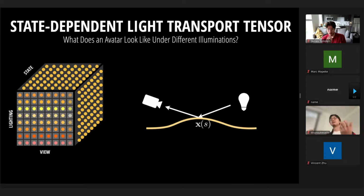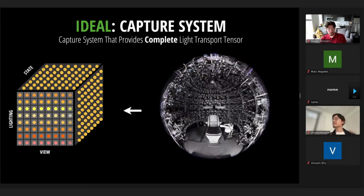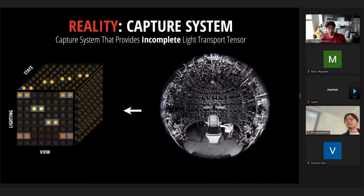But the avatar changes facial expression, and then the appearance also changes. So we want to basically complete this 3D tensor called the light transport tensor. Ideally, what we want from the capture system is to feed the necessary information to complete this tensor. But in reality, it's infeasible because time is limited, and also the number of viewpoints is not continuous, right? We only have 160 cameras, and there are many missing viewpoints in between. So what we get at best is a bunch of holes in this light transport tensor. So how can we build this complete tensor from these incomplete observations? That's a real research question we want to address.